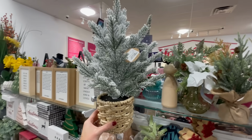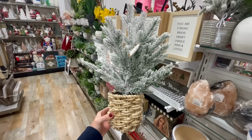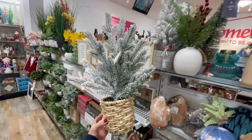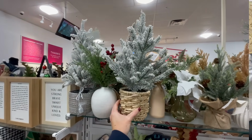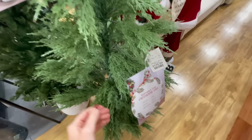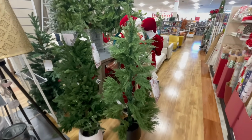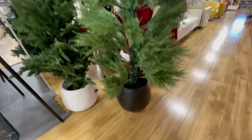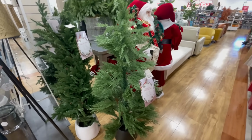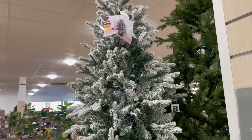They also had a ton of little accent trees here. This flocked one was $17, and I loved the woven basket that it came in just to help add some texture and warmth to a space. And something else that I was really excited to see here were these outdoor trees. And so if you're big into hosting, or maybe you're planning on having guests this season, having one of these outside your door with maybe some lights strung through it would just make for such a warm and welcoming entryway. I saw that they had one natural one, and they also had a gorgeous flocked one as well.